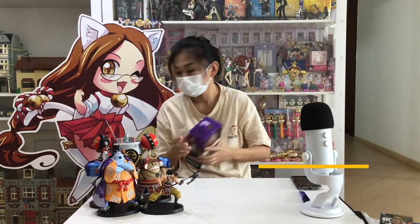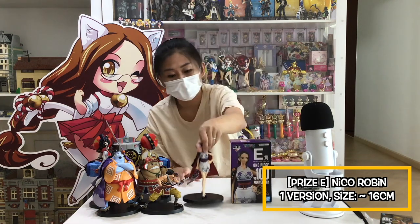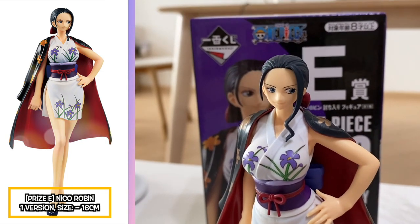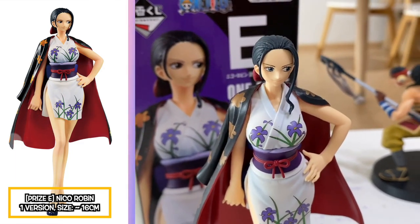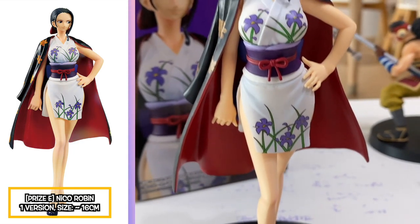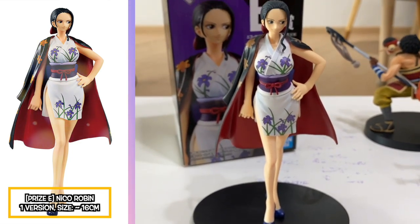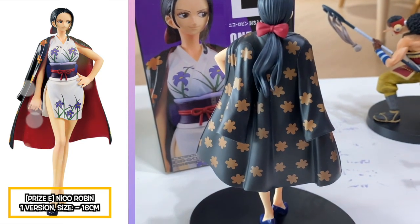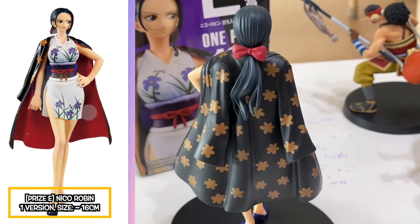Yeah. So next will be the E. E is Nico Robin, and looking good in a kimono. And she's out of the box here. Okay, here's Nico Robin, and she looks a bit plain, huh, her face. Like, not much makeup on. Because usually their face doesn't look so dead. But okay, the prints on her kimono are okay. It's on point, and I like her shoes. Her shoes are a nice matching color for her. Let's check out her coat. Okay, coat nicely done. Paint job okay, not too bad. Yep. Okay, that's all for Nico Robin.